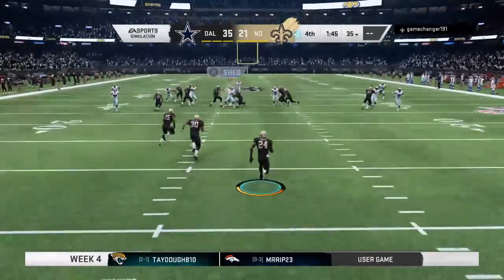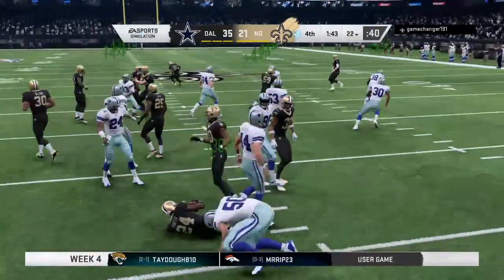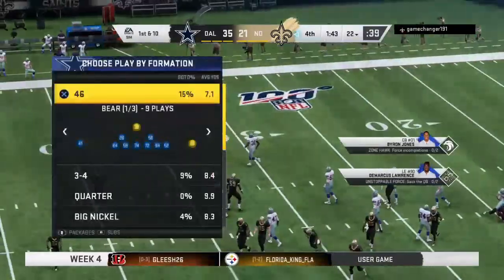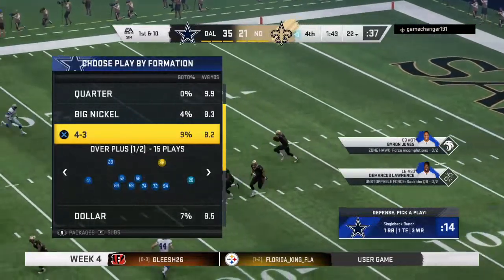That'll be taken in the end zone. And he'll take this up past the 20 and down at the 22-yard line. At their own 22-yard line.